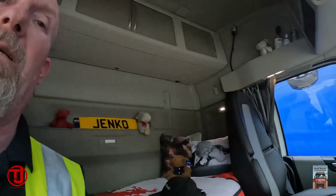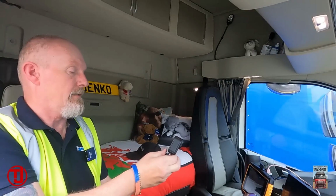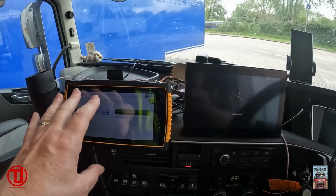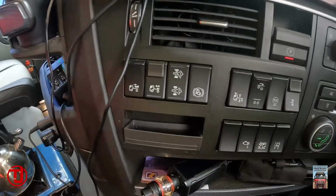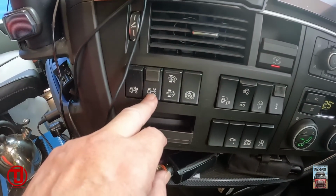Right, we come around to the control system. So we got Microlise, that's what we do all our daily checks on and everything else. 7-inch screen there, I'll show you that in a second. And then you got all your usual gubbins here, or air horn. Not sure what that one is. I think that's got something to do with the fifth wheel.